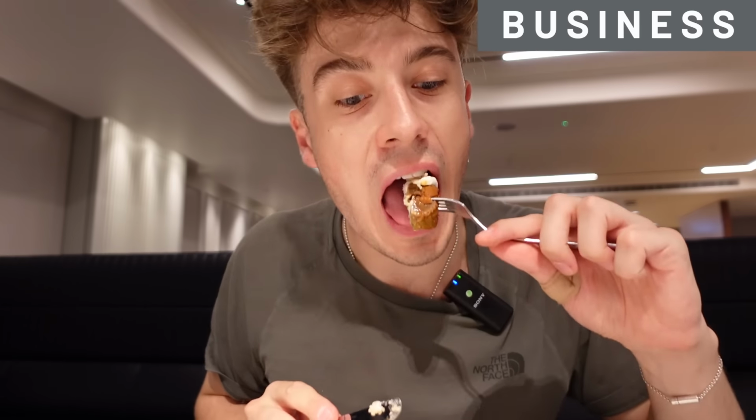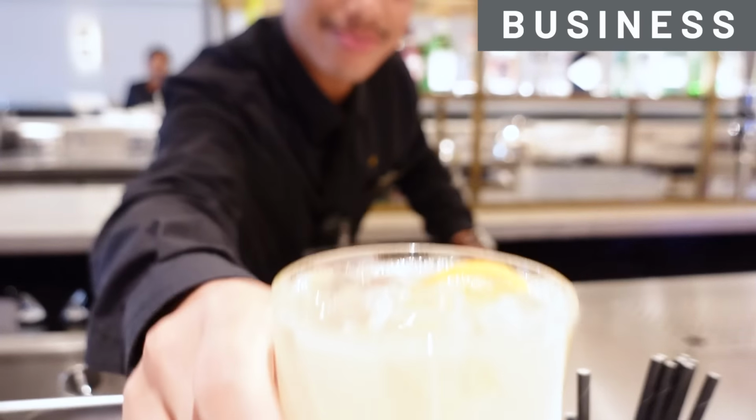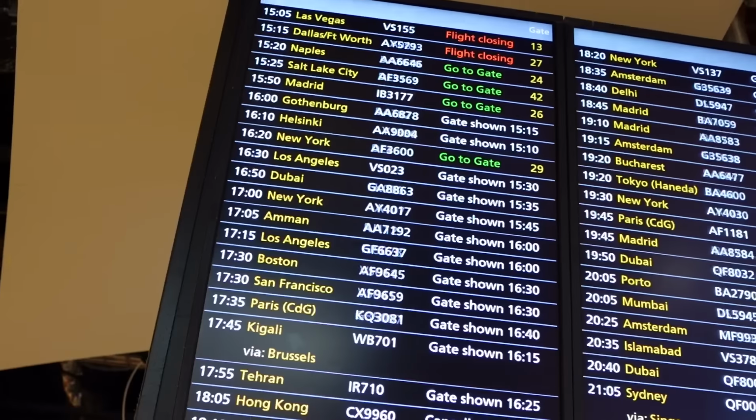And as you can see, I've just made myself this delicious looking plate of food. Let's give it a go. That is so tasty. There's no way on earth you'd be able to tell that was lounge food if you didn't know. What's the best gin drink you can make me? Amazing, thank you so much. Absolutely incredible. This is such a must visit if you ever have One World access in T3. It's a very unique airport experience.